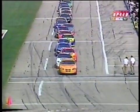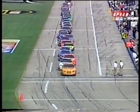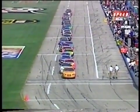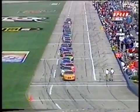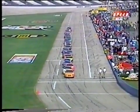About 2 minutes away from Brendan Gaughan leading the field out onto the track. 2.66 miles here at Talladega for the final practice session. Benny? I'm just shocked the 29 car would not practice in this session because it's going to be 10, 15 degrees warmer than it was an hour ago.